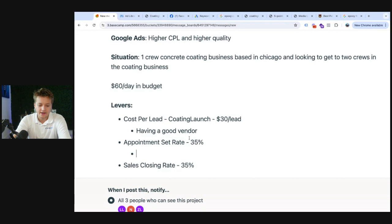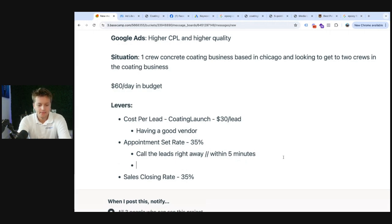Your appointment set rate, this is what you guys do as a company. And there's a couple of quick tricks. Like you want to call the leads right away, within 5 minutes. Within 5 minutes is usually sort of the rule of thumb. Okay. And you want to follow a script.